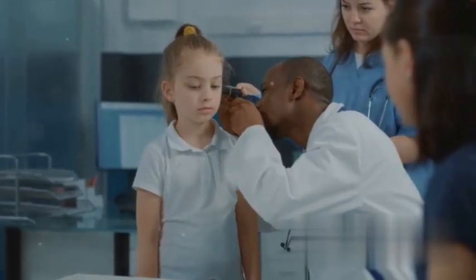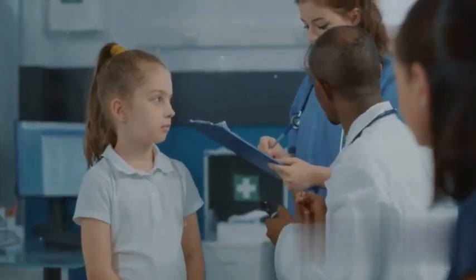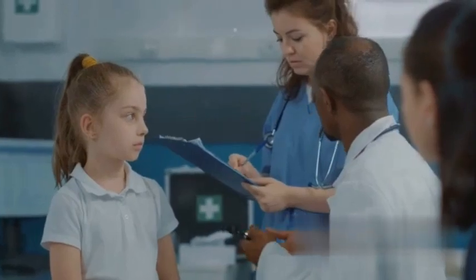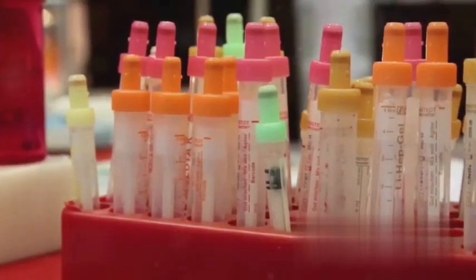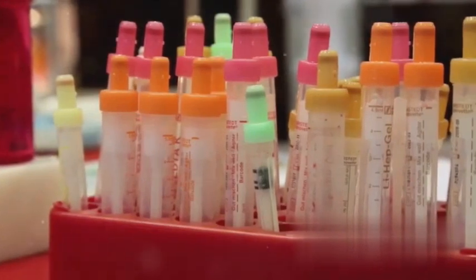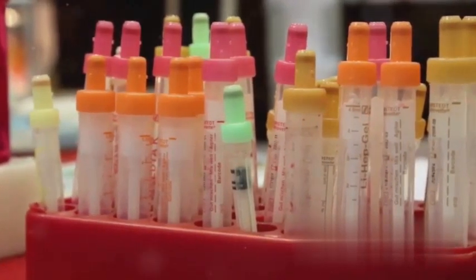Now, you might ask, how does one diagnose meningitis? Detection typically involves a series of tests, beginning with a physical examination to check signs of infection around the head, ears, throat, and the skin along the spine. This can be followed by blood tests or a lumbar puncture, also known as a spinal tap, where a sample of fluid is taken from around the spinal cord for testing.